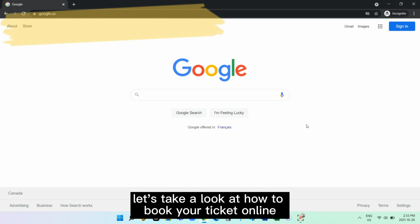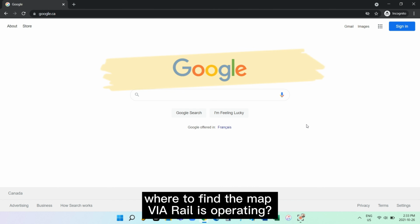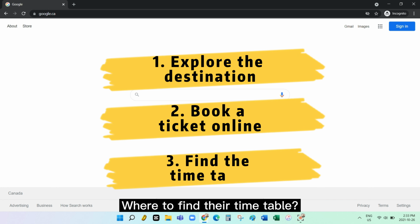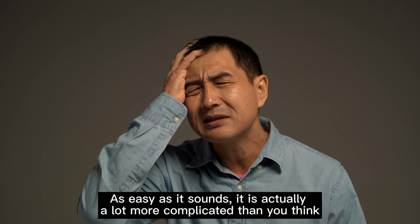Let's take a look at how to book your ticket online. In this tutorial, I will show you exactly where to find the map Via Rail is operating, how to book a ticket online, where to find their timetable. As easy as it sounds, it's actually a lot more complicated than you think.